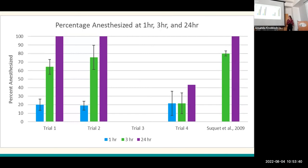So for our results, here are the 4 trials, and the paper is the one on your right. So these are the amounts that we should be comparing to. This is the 50 grams per liter and the high concentration. Trial 1, as you can see, at 3 hours was at around 65% compared to the 80% of the paper, which is not a lot lower considering it used 10% of the magnesium chloride.